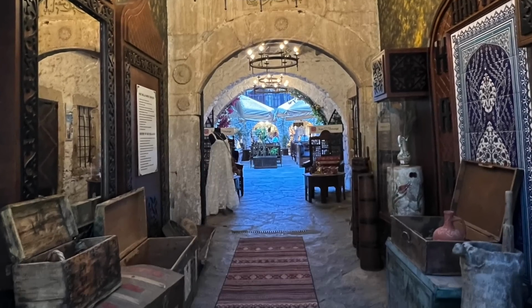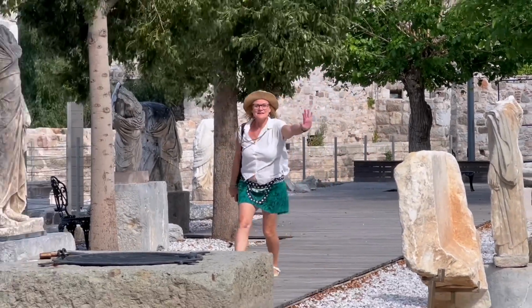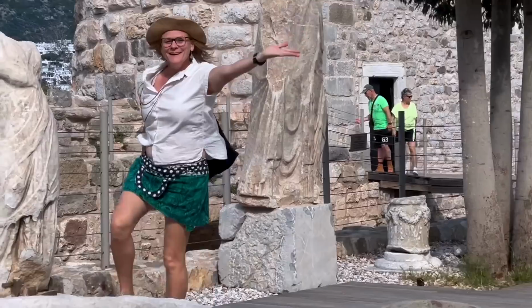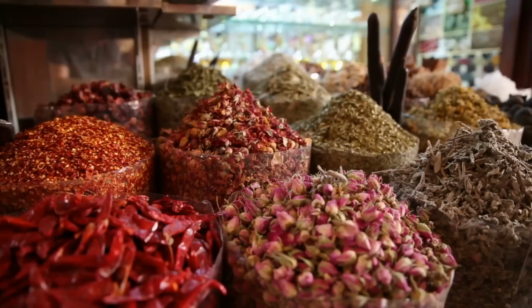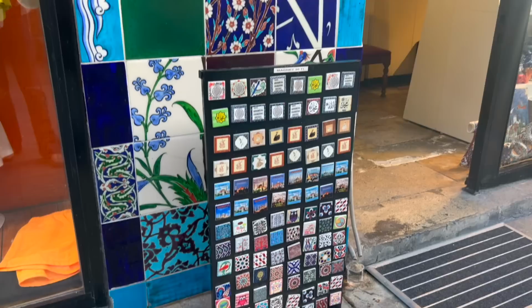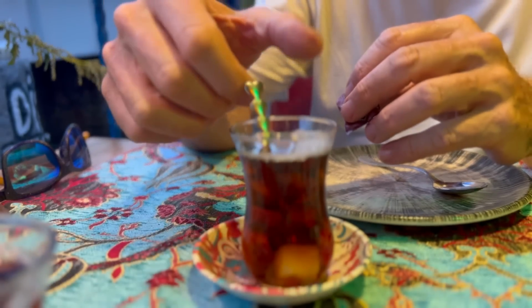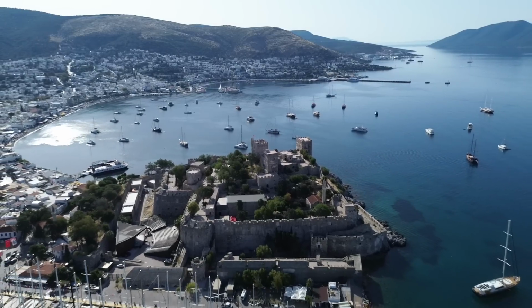And for Jill, it's her first time in Turkey. And we notice her wide-eyed excitement, the way she pauses to take in every detail, the intricate tile work and the bustling markets, the smell wafting from every corner. For her, everything is new, a new discovery, from the simplest cup of Turkish tea or coffee to the first sight of the ancient Bodrum castle.